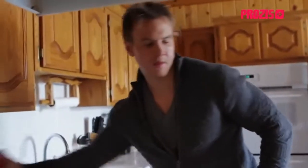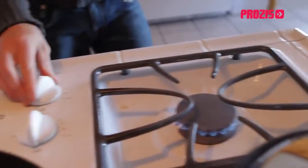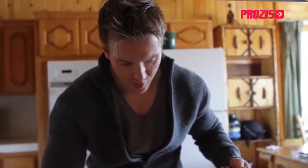The meats, nice big stainless steel frying pan here, really gets some high heats up. Again, I like to barbecue my meats, but it's pretty cold outside and I want to keep everything in the kitchen. So a medium flame there.